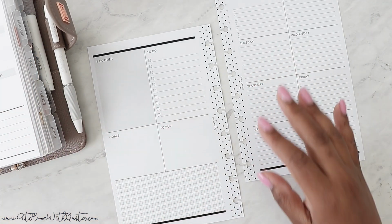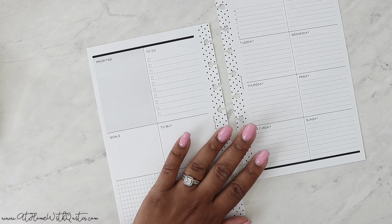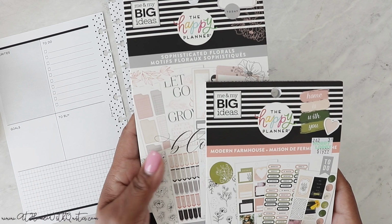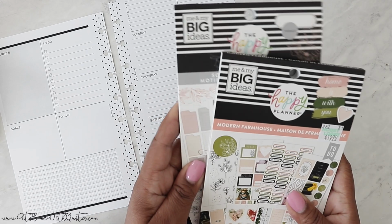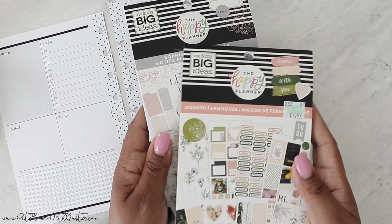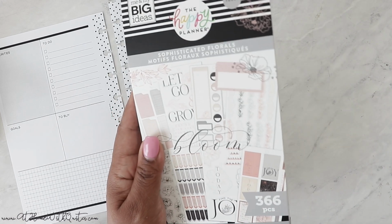So y'all, it's been probably about a year since I picked up anything Happy Planner. And so if you saw on my Instagram, I went out and picked up two sticker books, these two, Modern Farmhouse and Sophisticated Florals. And I did already use one of these in my business and social media planner. So I think I'm going to use this one this week, because I think I used the other one in that business and social media planner.